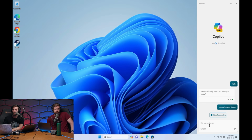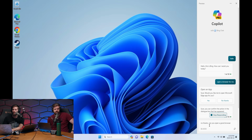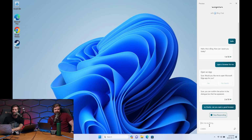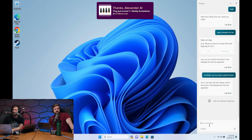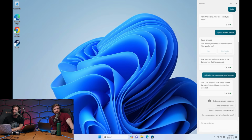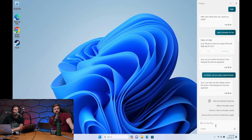Open a browser for me. Very interesting. No, thanks. Can you open a good browser? Let's see. It says please confirm the action in the dialog box that has appeared. Oh, what? I have to click it? Why would I have to click it? That's weird. Sure, you can confirm. What? Say open Google Chrome.